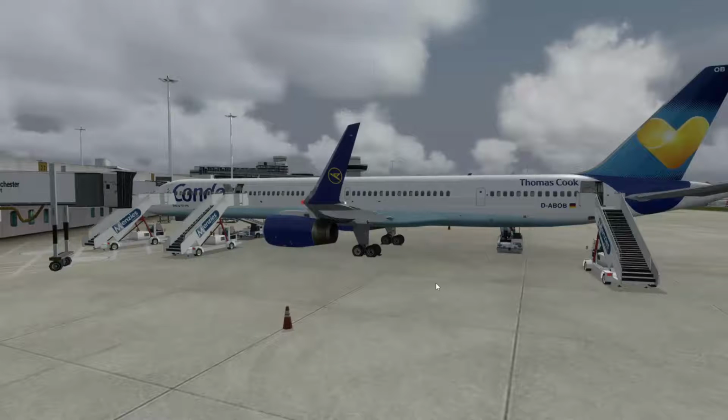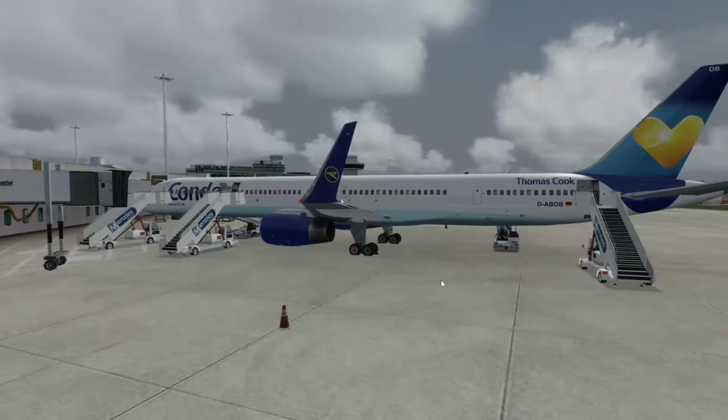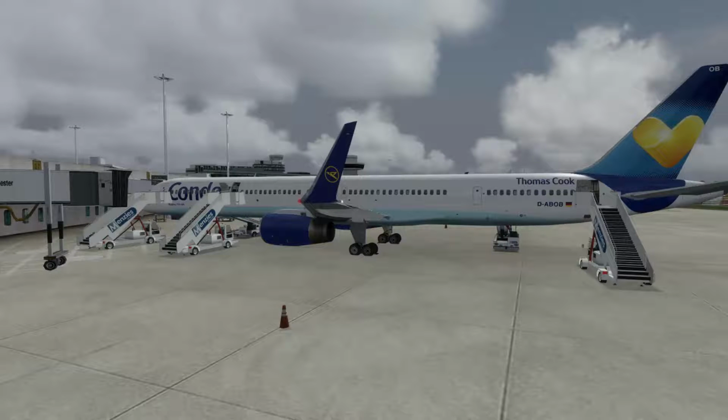We're currently on the ground at Manchester at gate 27 in the Thomas Cook Airlines Condor Boeing 757-300 series aircraft today for a flight bound to Palma, Majorca, down in the Balearic Islands. So 757-300 Condor today. This is based at Manchester. There is actually a Condor aircraft which is based at Manchester, and it does certain flights. So today we are flying to Palma in this aircraft.